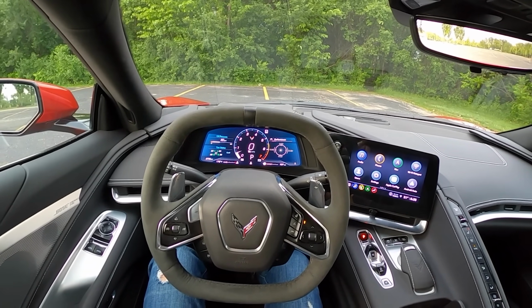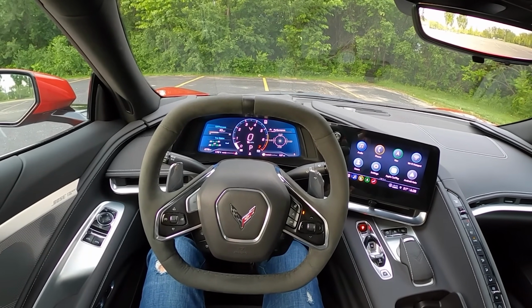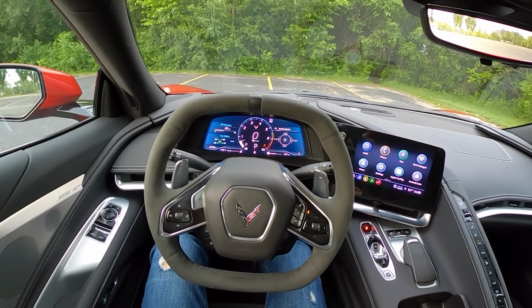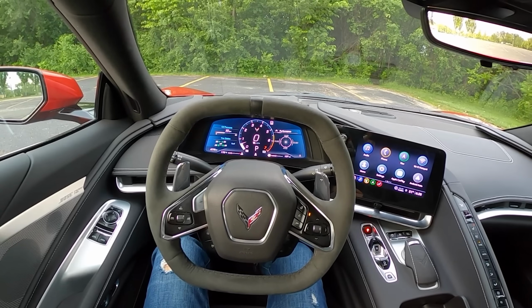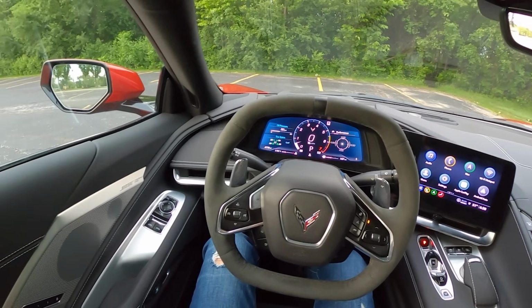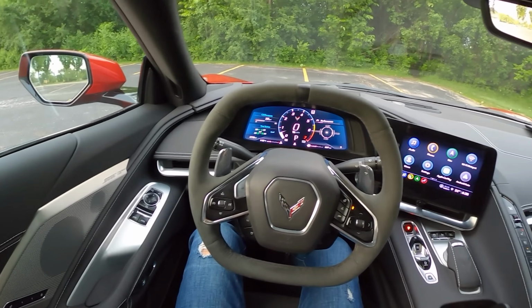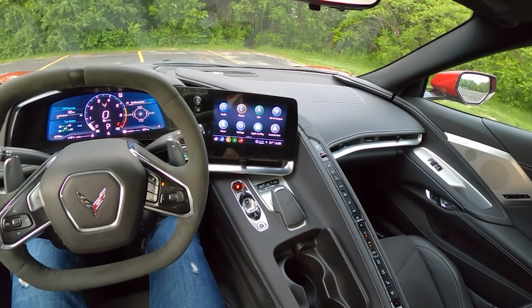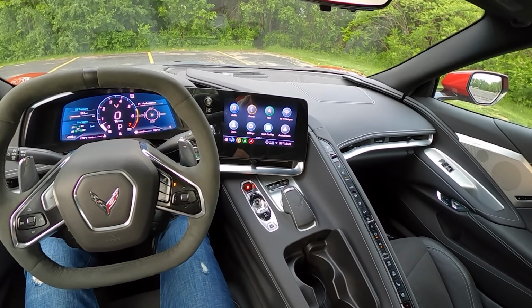Hey guys, today we're driving another C8 Corvette. We finally got our hands on a Z51, so we are taking this to the track later today. But before we do, I wanted to give you guys some first impressions on what this is like to drive on the street. We've got some cool new options in this Corvette compared to the last ones that we've tested.